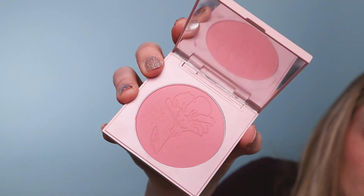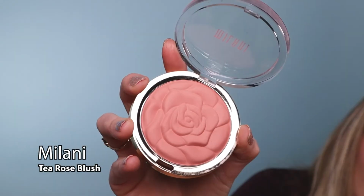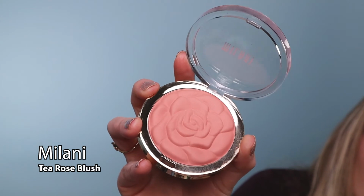I also think that they have a lot of nice pigmentation, and my favorites are especially the matte shades. If I'm not using a blush from ColourPop, there's a good chance that it's probably from Milani, which is one of my other favorite drugstore brands. I have quite a few from them, and I really love the way that it looks on my skin. I actually have quite a few different powder products from Milani that I really enjoy, including their highlighter and bronzer.